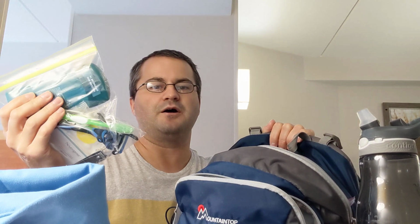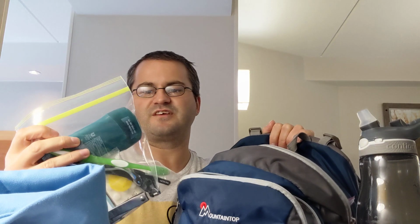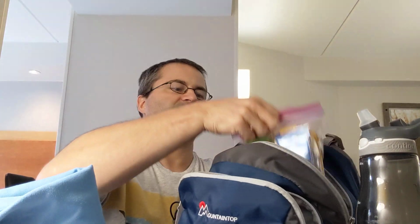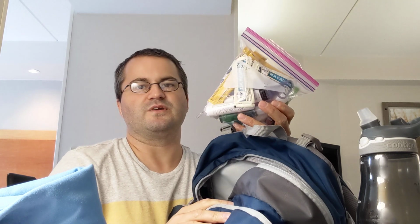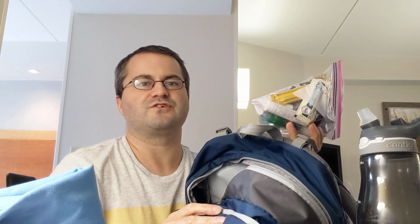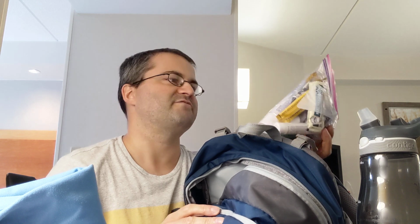Other stuff, I have toiletries in here, so this is all the stuff that won't need to be separated out when passing through security. So it's things like deodorant, toothbrush, bar soap and basil soap and stuff like that. Then I have the other liquid toiletries. They all fit into a quart-size bag just because some airports have that requirement.